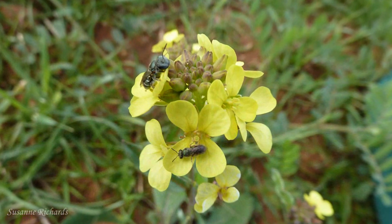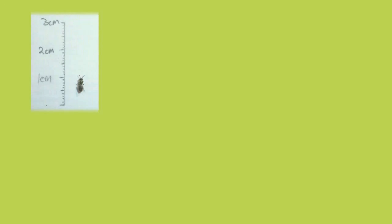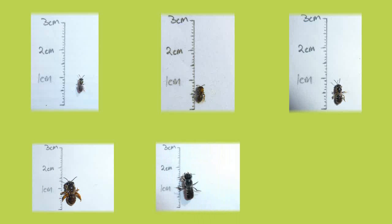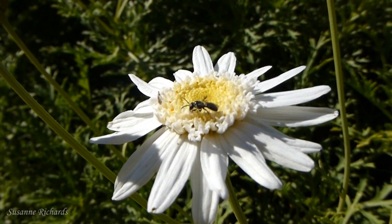Over 1,000 species of native bees are found in South Australia. They come in many shapes and sizes, ranging from a few millimetres to over 2 centimetres. Native bees are related to the introduced honeybee, but there are significant differences.